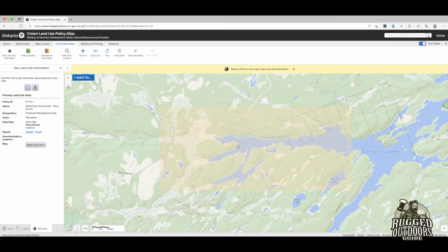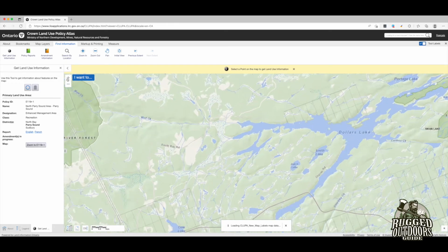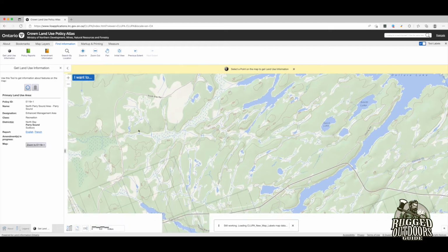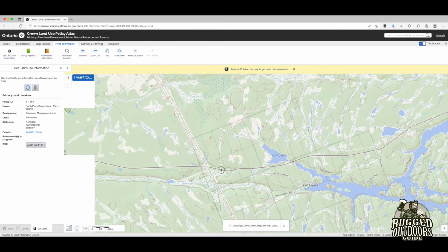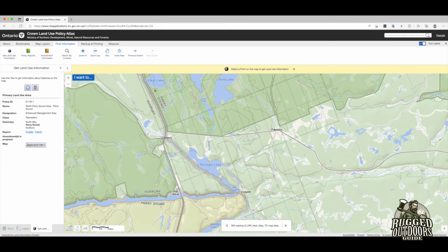So I'm going to zoom out. I may lose some of my colors, and that's okay. So I think I zoomed out too much. Okay, so this is the area. See, you still got the islands circled there. And this road goes all the way down to this road, which goes all the way out to this road.